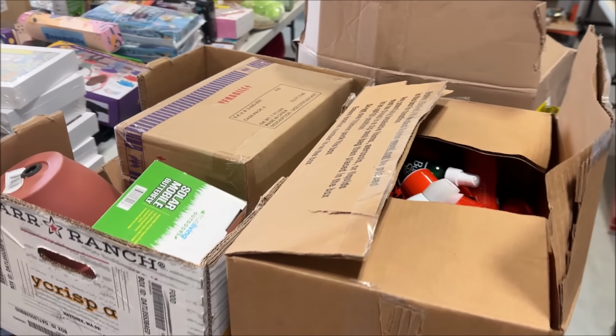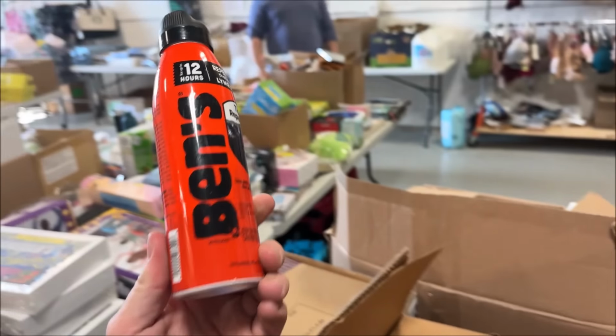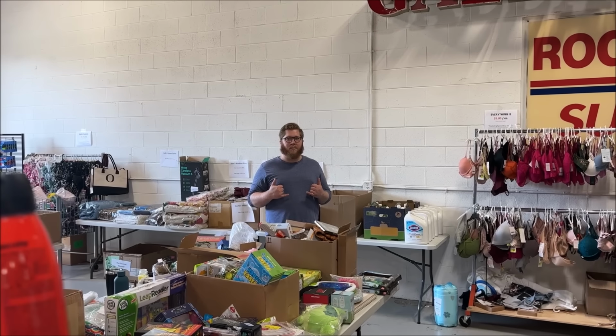So I decided for $3 a day, we're gonna start selling stuff on consignment. Ben gave us a bunch of stuff, specifically his tick repellent.